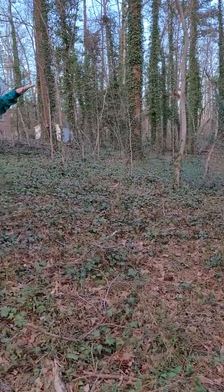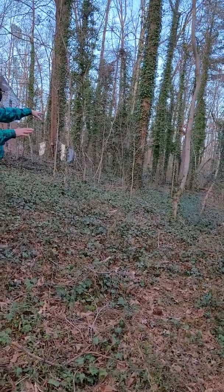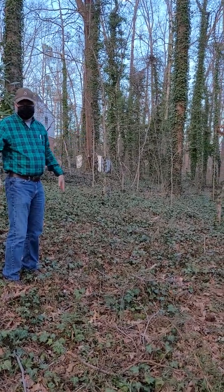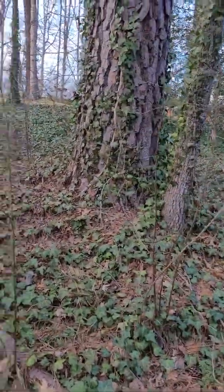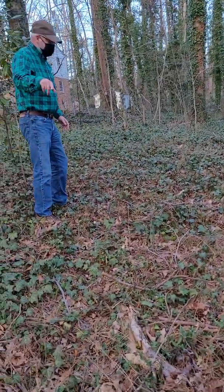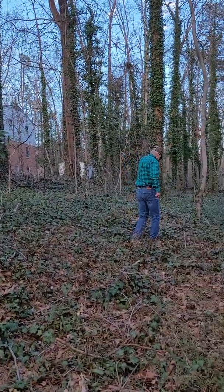Actually, back where I would consider putting a house is probably the highest point of the lot. It's up like this. So the lot is kind of sloping this way and that way. You just wait right there a second. Go back to where the corner is. You can see.